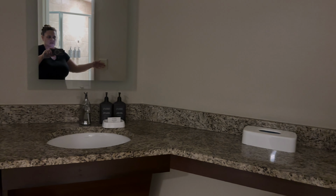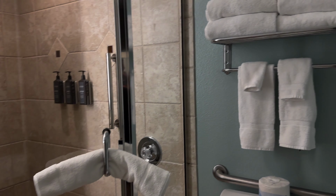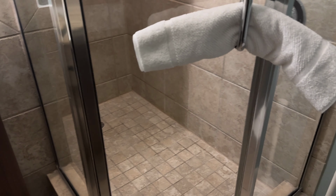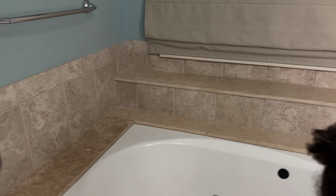Got a full length mirror, little area here with the sink and more of those products, and another bathroom. This is our bathroom. Another shower, another really pretty shower. This one also has a whirlpool tub inside of it. That's really nice.